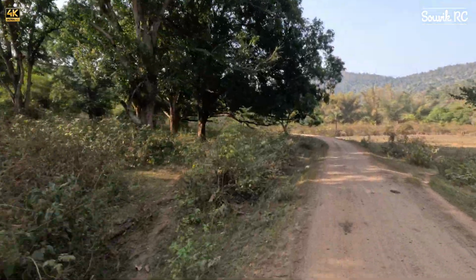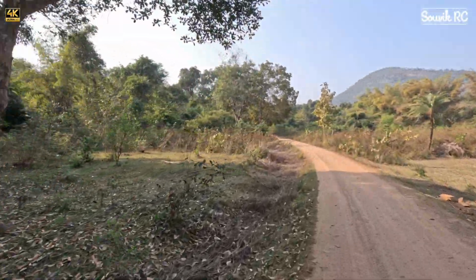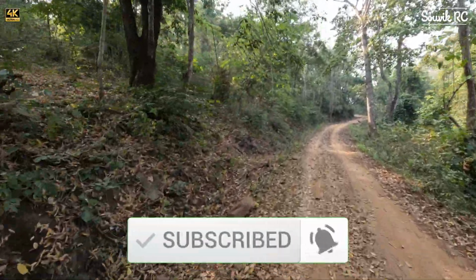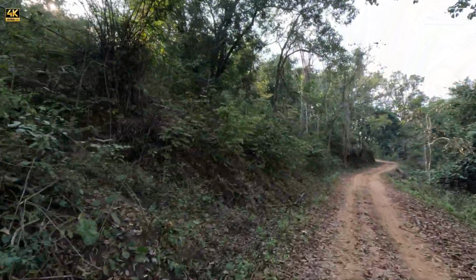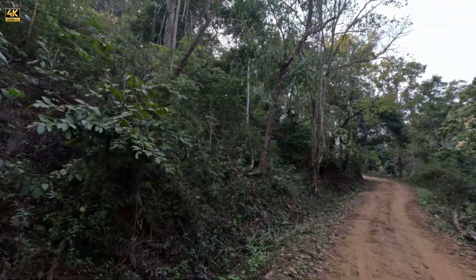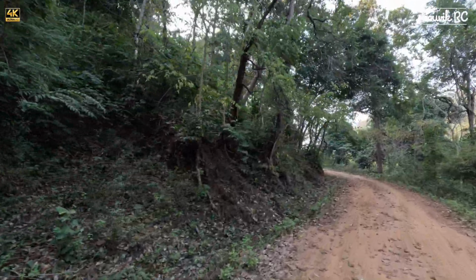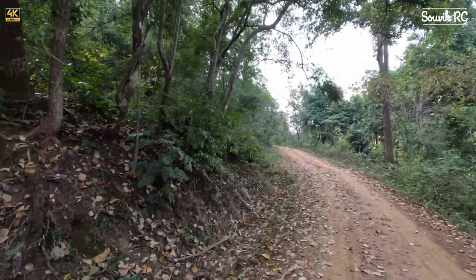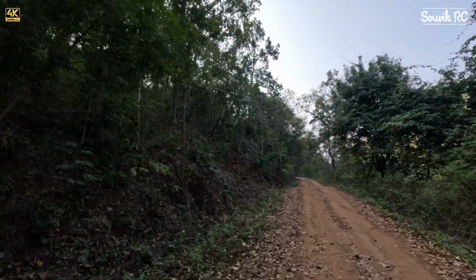Initially, the jungle was light, but as you continue to drive, it would become denser. I thoroughly enjoyed this journey through the forest and will highly recommend it to others. Often we go to forest to see birds or wildlife, but the forest in itself is a wonder of Mother Nature and worth the visit. Anything else you see is a plus.